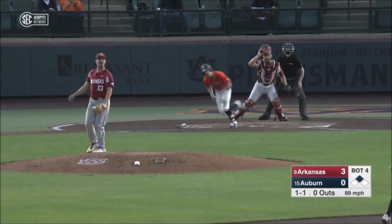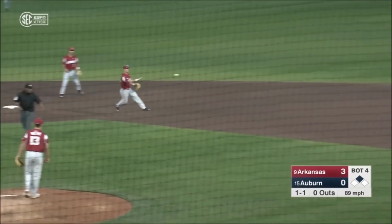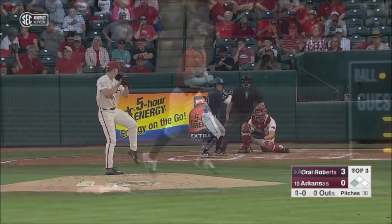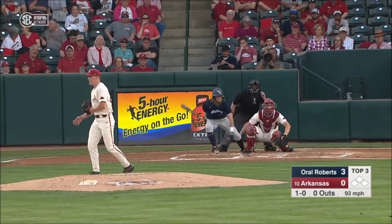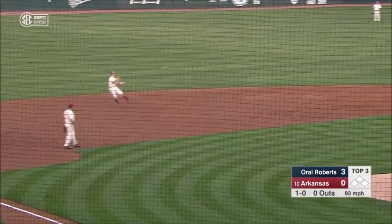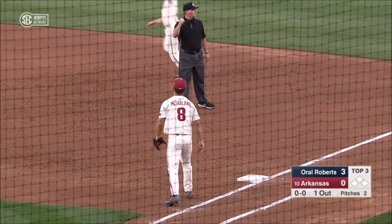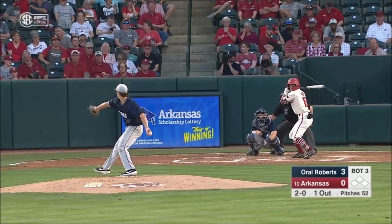1-1. Chopper up the middle. Nice play on the short hop. 2 first to get Howell for the out. We are seeing the best of Casey Martin. Play for Casey Martin. He came completely around that baseball and throws out Wilson. Martin is so fast. Dave Van Horn knew the importance of that ball game.